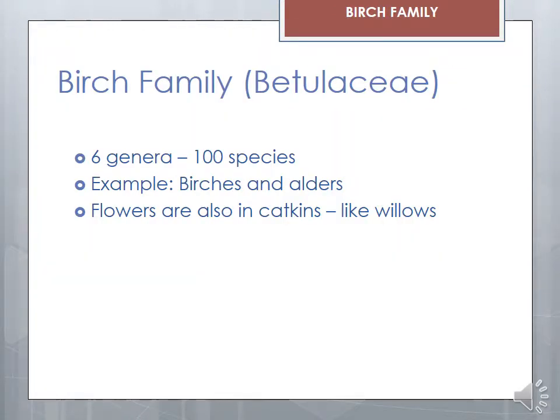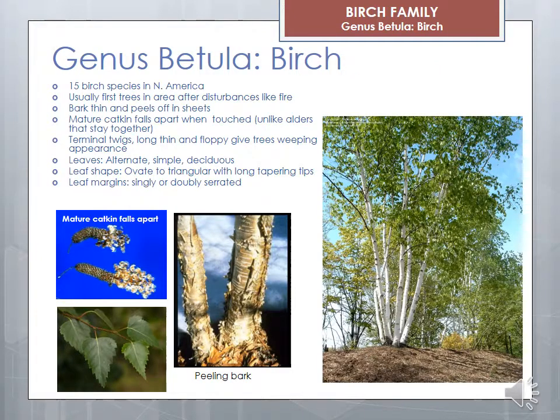So that's the end of the willow family. Next we'll be covering the birch family, or Betulaceae. There are 6 different genera and 100 species within this family. Examples are birches and alders, and their flowers are also in catkins like they were in the willows. The first genus we'll cover in the birch family is the genus Betula, or the birches. There are 15 different birch species in North America.